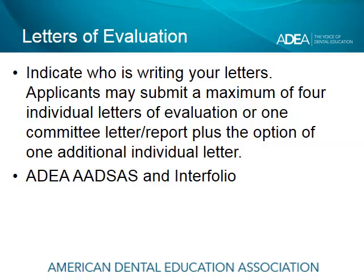In the application, you are required to indicate who is writing your letters. When completing this section, you must enter the evaluator's name and email address. This will prompt the evaluator with an automatic email to write a letter on your behalf. The evaluator can accept or deny your request.